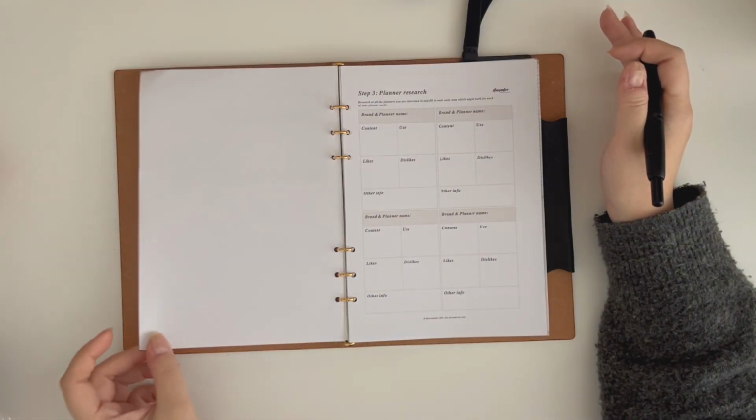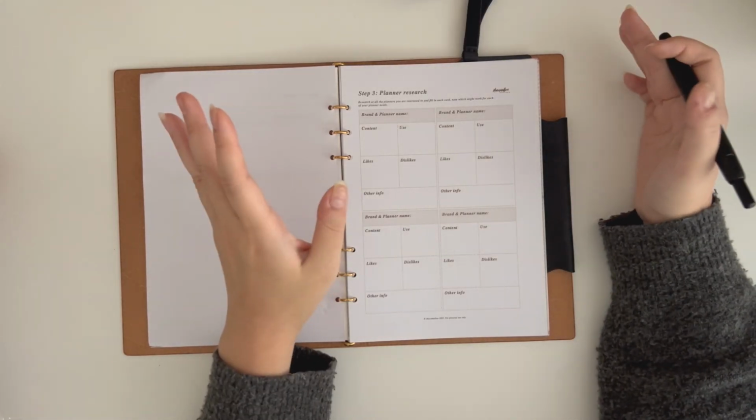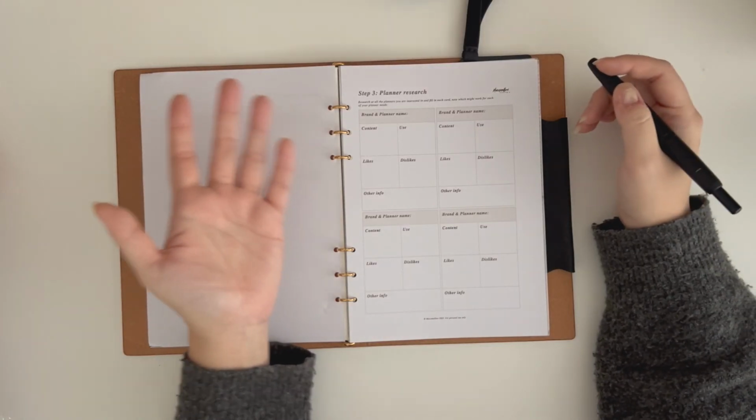Step 3 is planner research. In this section, what we're going to do is put all the planner brands or systems that you're curious about.